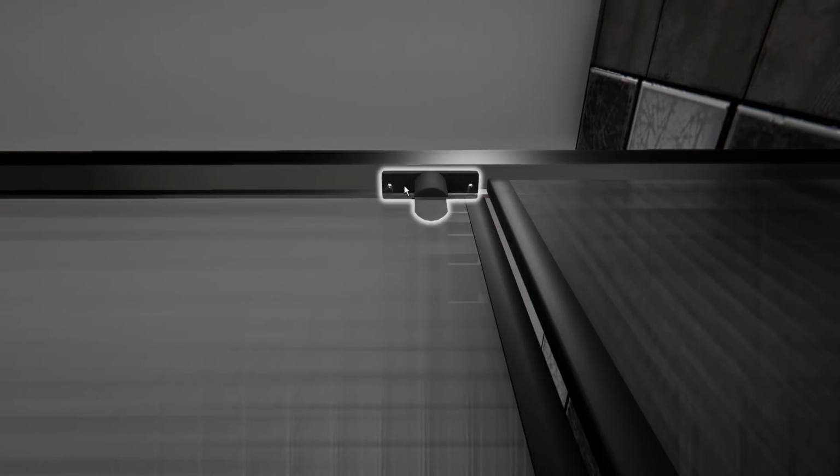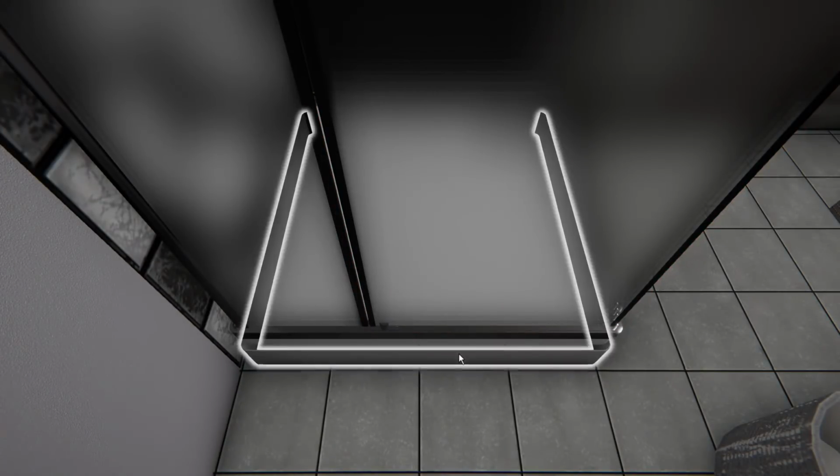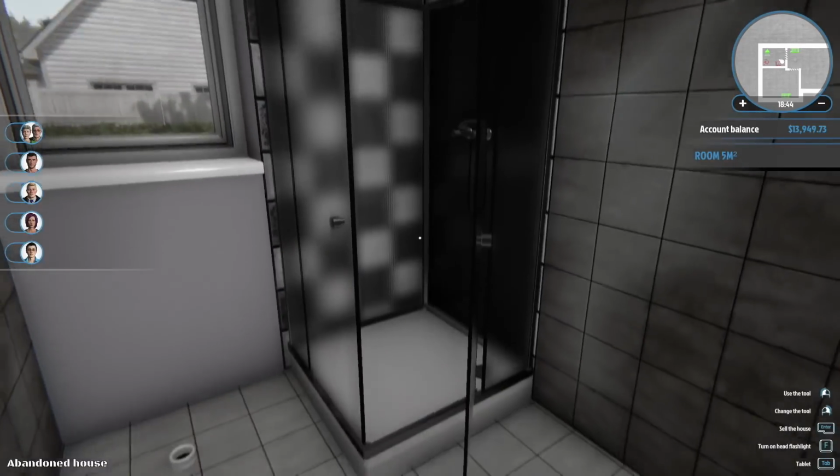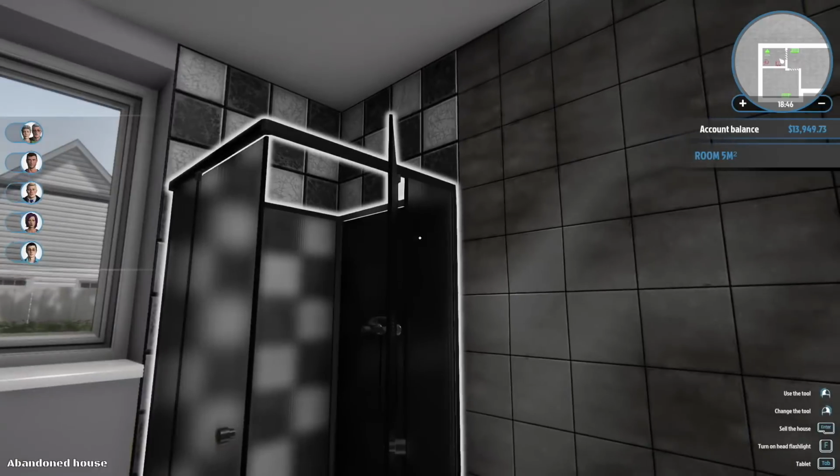Okay. It's got me doing the frame. I was like, what do you want me to do? I don't know what you want me to do. You're confusing me. This is taking forever though, okay? It's taking forever. Why is this taking so long? Okay, frame. Okay, frame. Okay. Are we good? Wow. Okay, open. All right, there we go. Nice new sleek shower. All right, cool.